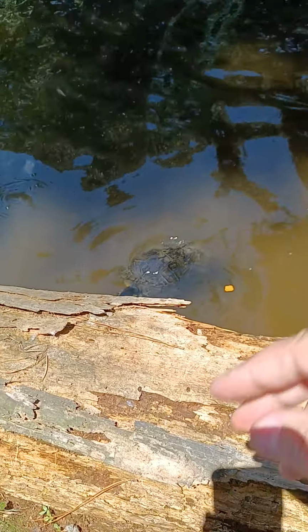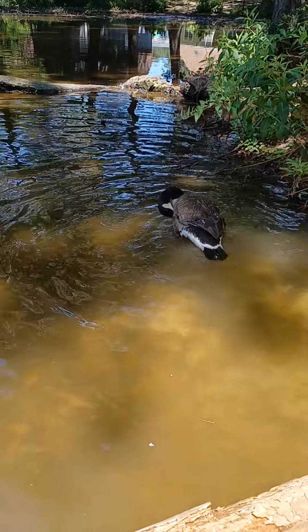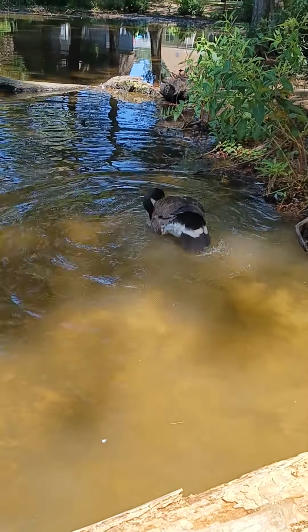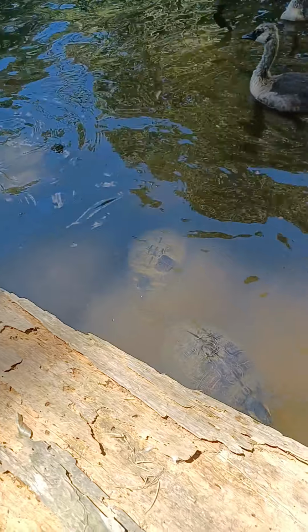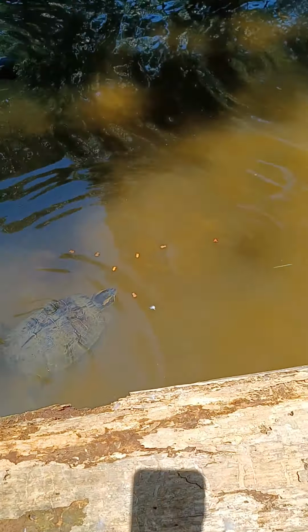We're about to do yellow belly sliders and the goo-goos. Yes, try to get themselves a bath. And you got the turtles. Oh, the turtles. We'll try to get them over here in the sun so we can see them better.